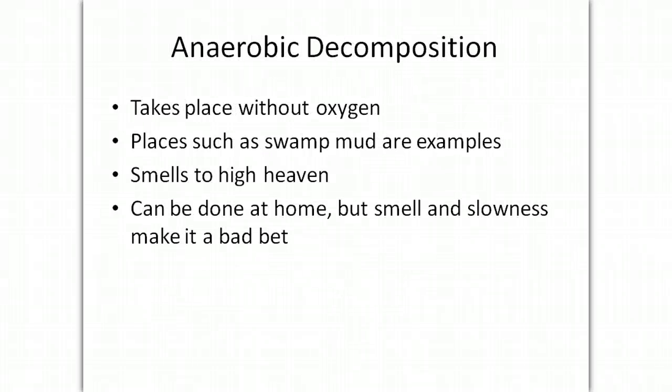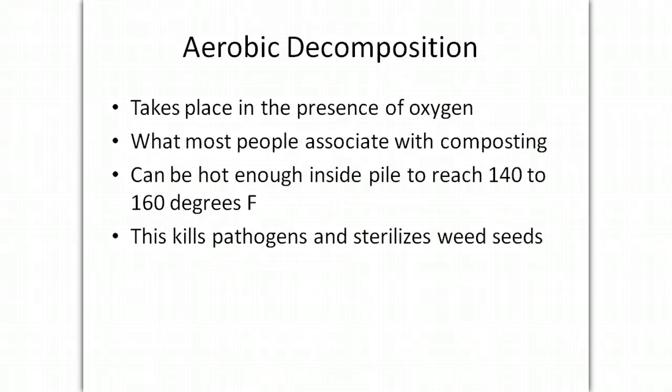Anaerobic decomposition is one type of composting. It takes place without oxygen. Places like swamp mud are examples. It smells really bad, and it can be done at home, but it smells and it's slow, so it's just not your best way to do things.